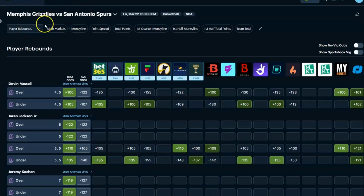All right, here we go. Grizzlies Spurs player rebounds market right here with Devin Vassell. I like the under, under plus 105 here at Bet365. DraftKings is at plus 100. Take a look at what BetOnline's doing. You guys know how I love BetOnline for my player props, just in the NBA. They're at minus 130.